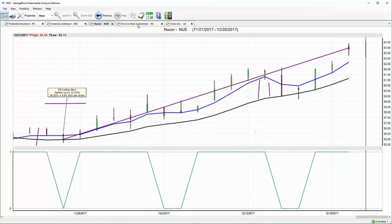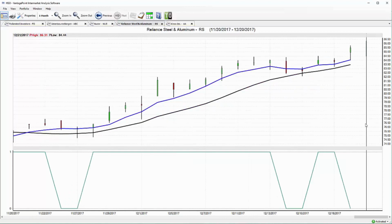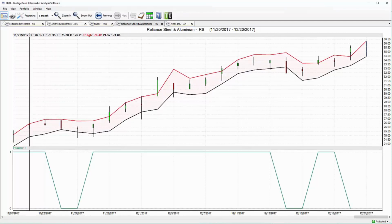We'll move forward, look at Reliance Steel and Aluminum. Same thing, almost the exact same period of time. You're getting a crossover, neural index up at a 1. So you look towards those predicted levels and say, okay, well, I want to be a buyer in this first week of the trade at these predicted levels.